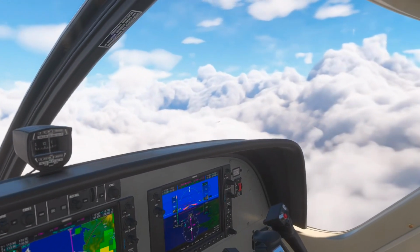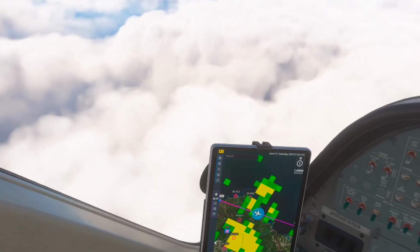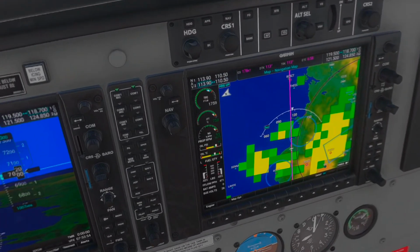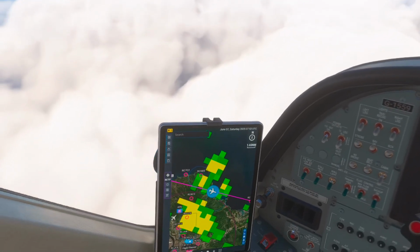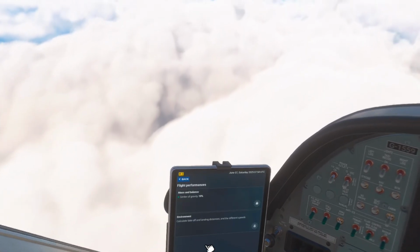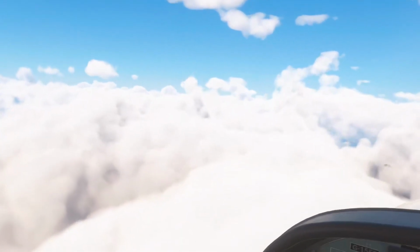Direct to Novus, climb flight level 190, EVA 3223. EVA 3223, climb flight level 230. Climb flight level 230, EVA 3223. Climb flight level 290, EVA 3223. Speedbird 007, climb flight level 250. Climb flight level 250, Speedbird 007.